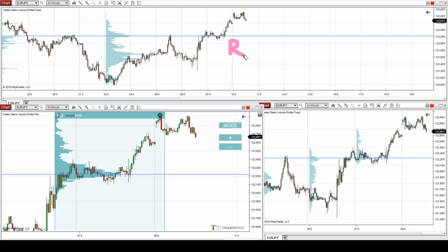When the price went past the level, it became a support. So currently the level is support, and when the price makes it back to this level, I think that there will be a strong reaction to it. The exact value of the level is at 122.22. Alright, so that's for the Euro Japanese yen.